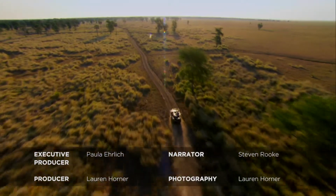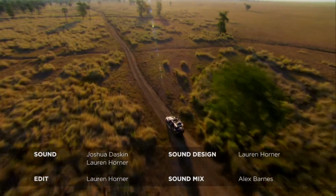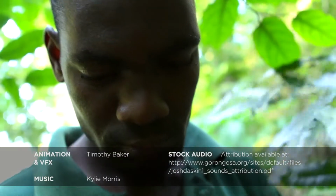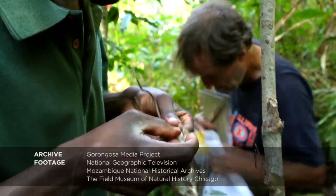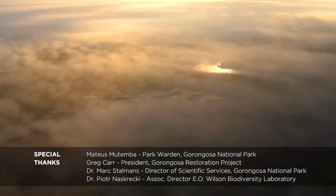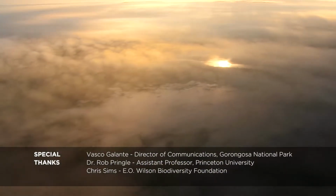Small steps on a journey of 1,000 miles. Each new discovery bringing Gorongosa closer to its original vibrancy and hope for all of the world's wild spaces along with it.